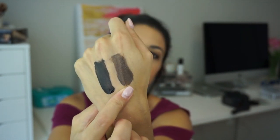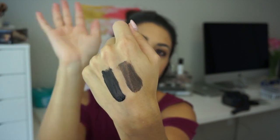Definitely going with dark brunette. Even this I think is gonna be a little bit too dark, but that's okay, we're gonna give it a shot. Okay, so I just zoomed you guys in a little bit. The first thing that I do with any kind of brow routine is I brush through my brows. I get my brow hairs positioned the way I want them to.